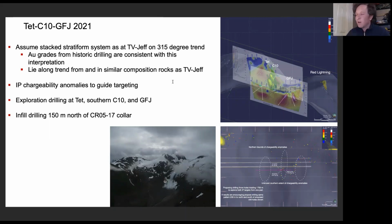Our lithogeochemical samples have shown that we are indeed in the exact same stratigraphy as at TV and Jeff, able to tease out that we do have andesitic intervals, dacitic intervals, and basaltic intervals that are difficult to distinguish in hand sample. It can be done, but it's difficult. But geochemically, they stand out very well, and they do line up pretty good with what we see at TV and Jeff geochemically.